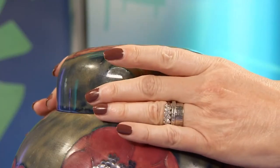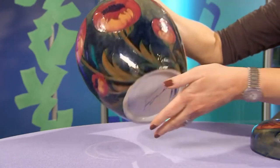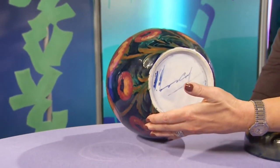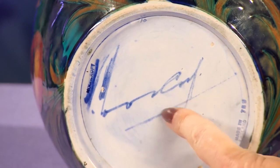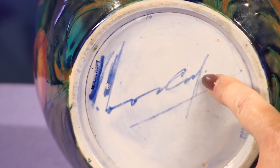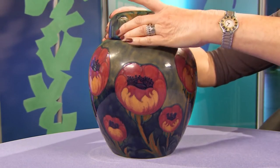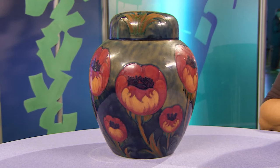And we have this wonderful ginger jar with this lid with one whole poppy on the top. And then if we turn it over, we can see underneath the jar, it's quite clearly marked with William Moorcroft in blue, W. Moorcroft, and impressed as well with Made in England. And as I say, about 1925, thereabouts. And I think it's just rather special that it hasn't got a nick on it. It's in really very good order.